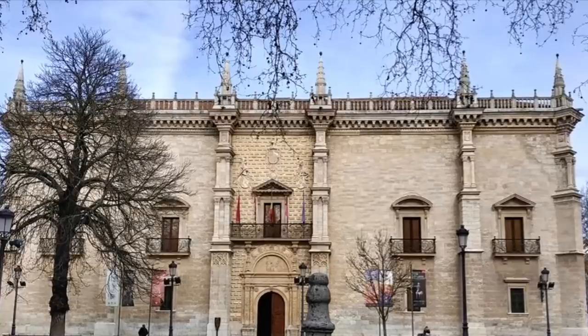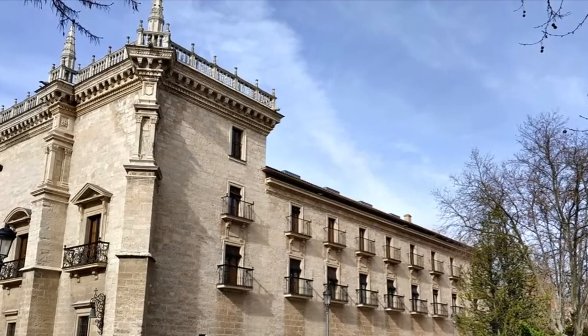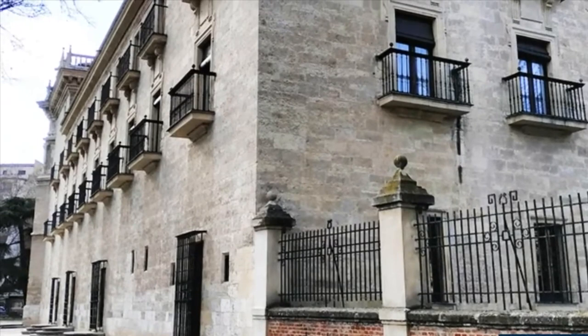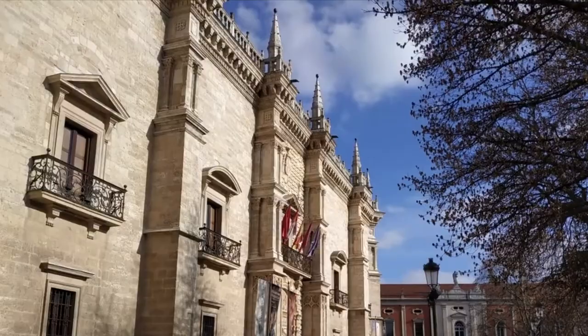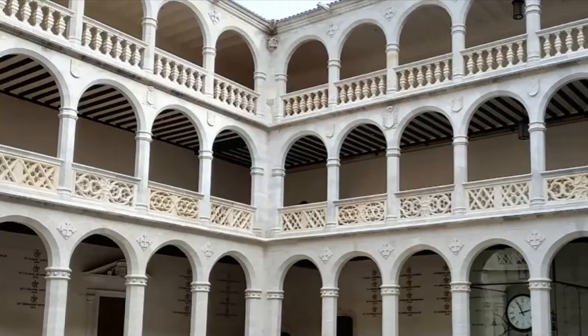Number 4. Palace of Santa Cruz. The Palace of Santa Cruz is a stunning Renaissance palace that dates back to the 16th century. The palace was built by Cardinal Mendoza and was used as a residence for the Spanish monarchy in the 17th and 18th centuries. Today, the palace is home to the Foreign Ministry's archive and library, but it's still open to visitors who want to explore its rich history.